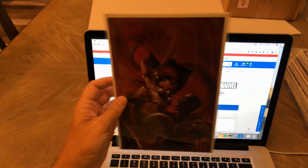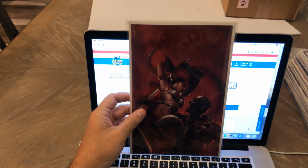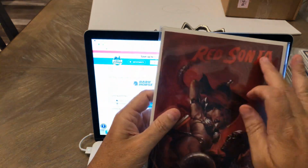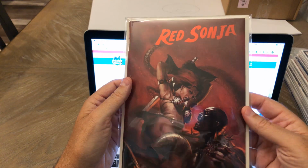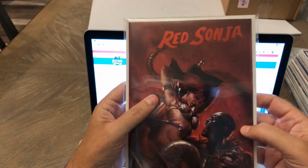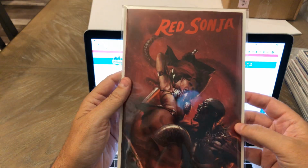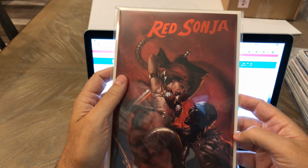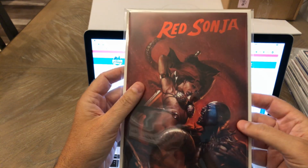Another one I got is Red Sonja versus Thulsa Doom, number 1. This was a Virgin. It's not really Virgin. There's sort of a minimum trade dress, I suppose. So it's a foil cover by Dellotto. These are kind of hard to find. When you go on eBay, you might find a graded copy for pretty good money, but it's difficult to find these in raw condition.